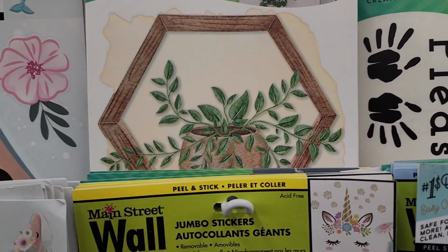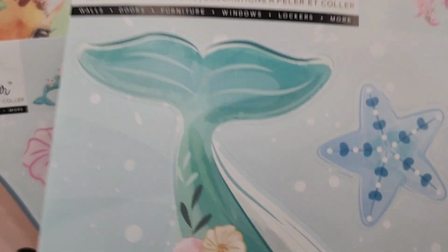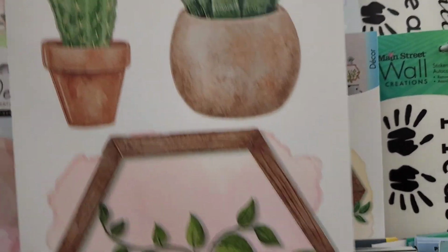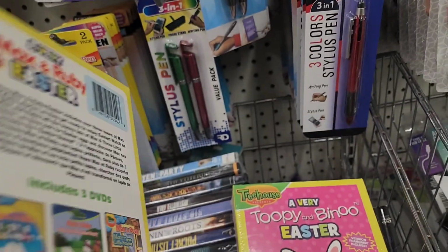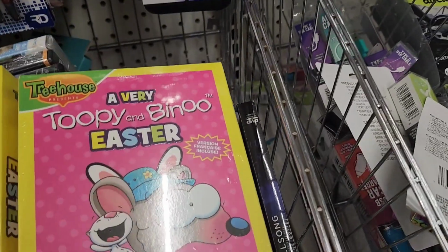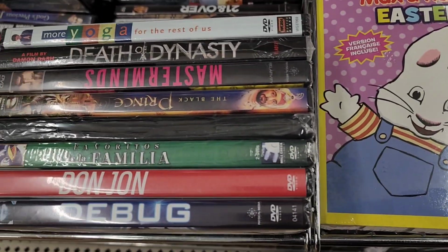That's the older one. Let's see this one here, if this is new. And this one is really pretty as well. This is what this one looks like. Really cute, absolutely cute. And this one here is pretty as well. Absolutely gorgeous. Really has caught my eye. Treehouse, a very Max and Ruby Easter version. So this is really, really interesting. It's 3D. It's 3D in here. And these are amazing. Max and Ruby, Tupi and Bing, and Bino, Easter, really, really nice. And then they got these here as well.